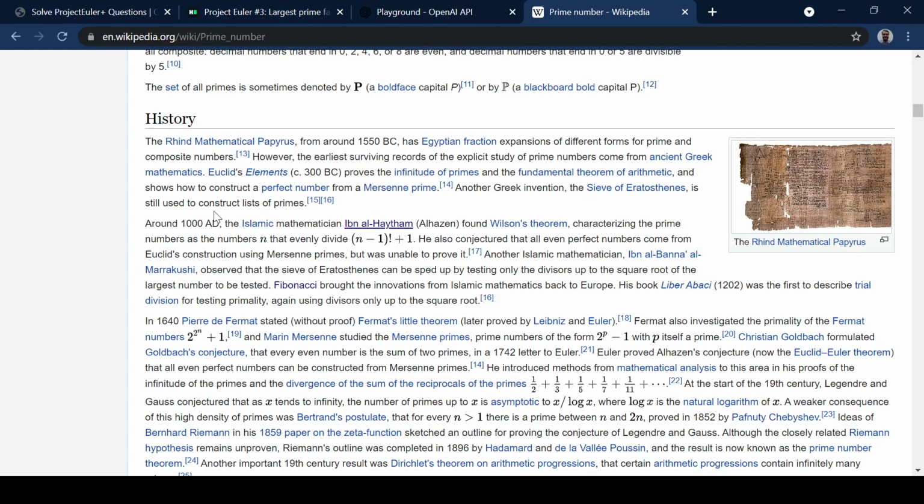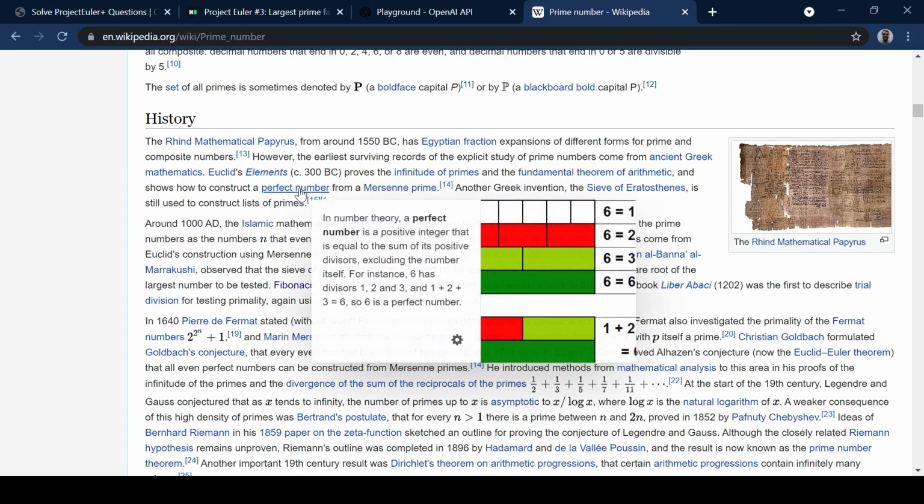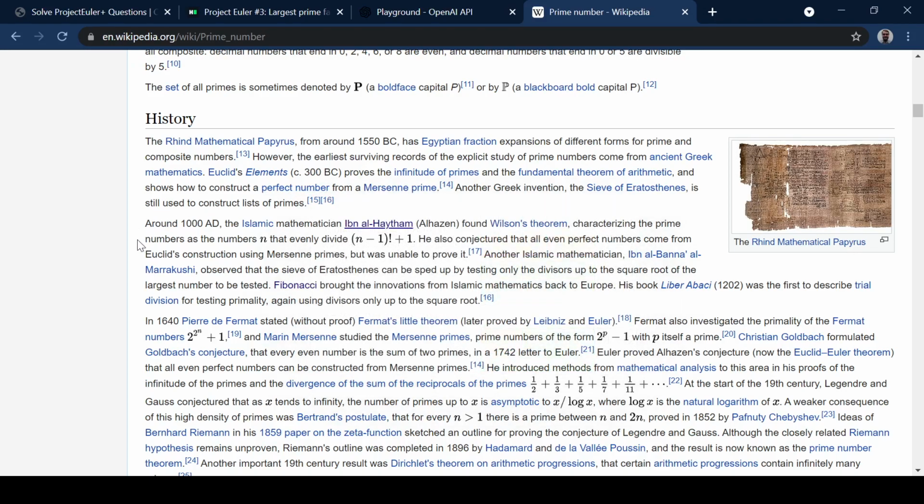And another interesting thing is he showed how to construct a perfect number from a Mersenne prime, which is kind of amazing. A Mersenne prime is one of the form 2 to the n minus 1 for some integer n. It's a special set of primes. And a perfect number is a number which is the sum of its positive divisors. That's kind of an amazing result for someone to prove in ancient Greece when they didn't even have Arabic-Hindu numerals. And again, the sieve of Eratosthenes, you'll probably see that, because it's probably one of the things the machine's going to use to try and solve this problem.